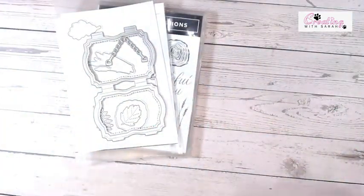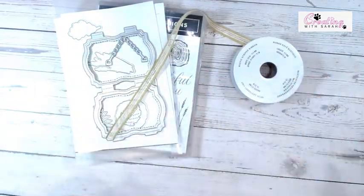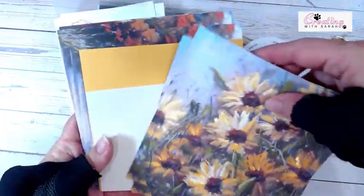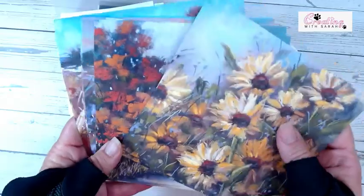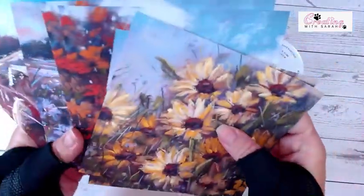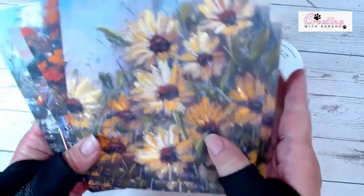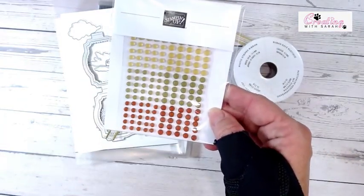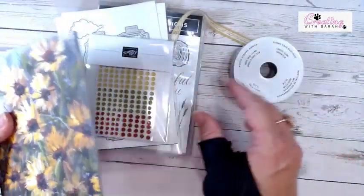And it actually comes in a suite. So you have the Wild Wheat ribbon. You have the absolutely stunning designer series paper. Oops, those are my card bases for tonight's live. And it is two-sided, beautiful designer series paper, and I love these flowers on the front of it. Just love it. And it also comes with the embellishments. So it is a nice size page suite. So that's what we're going to be playing with tonight.